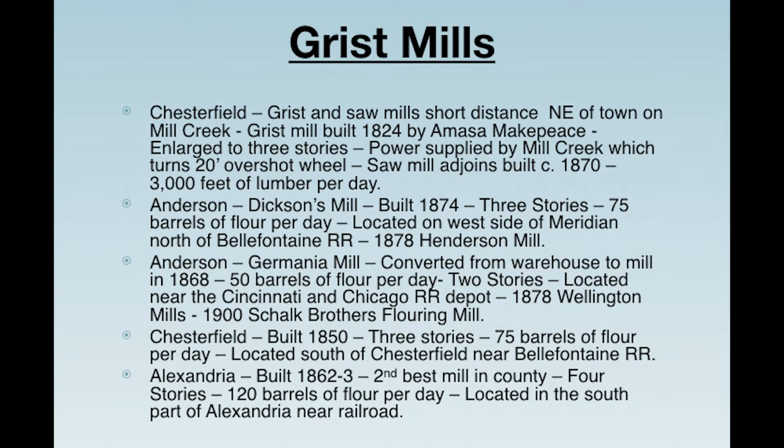In Anderson, the Dixon Mill, built in 1874, 3 stories, could do 75 barrels of wheat per day, located on the west side of Meridian, north of the Bell Fountain Railroad. Later, it was called, in 1878, the Henderson Mill. I've got a drawing of that. I'll show it to you.